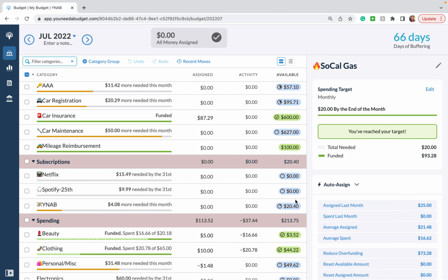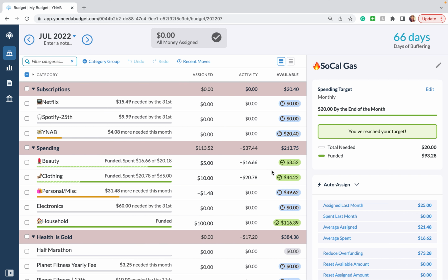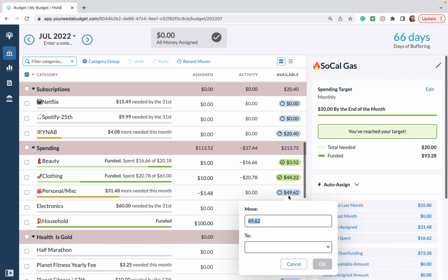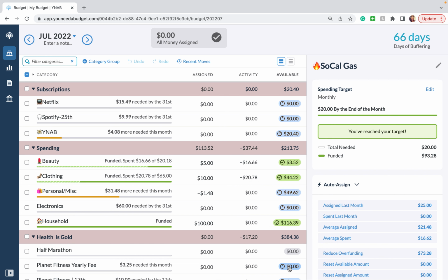Netflix, Spotify, and YNAB are all the same subscriptions I've been having for all this time. I've added beauty under my spending category. Most of the time, when I want to buy something in beauty, it's like foundation or something like that. I haven't worn mascara in, again, over 2 years. And I think I'm going to leave that for now. But I have a little bit set aside every month on beauty. And if I don't have enough there, I usually cover it with my personal miscellaneous account. And I just click this and I move it to beauty and I do it that way.